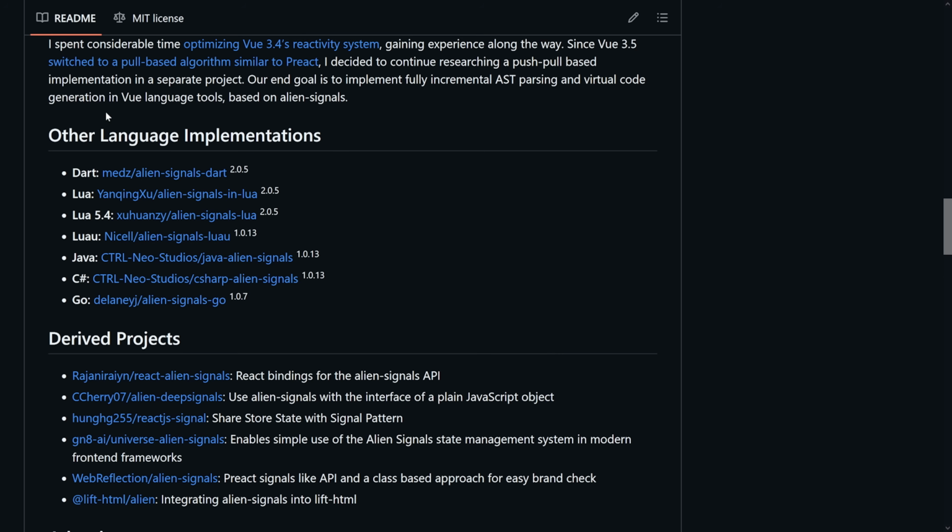And actually not only JavaScript, because Alien signals got ported to Dart, Lua, Luau, never heard of Luau, wow, Java, C#, and Go. So it's now even a multi-language library. Great job, Johnson, and once again, thanks for making things better. So this is coming to Vue 3.6.